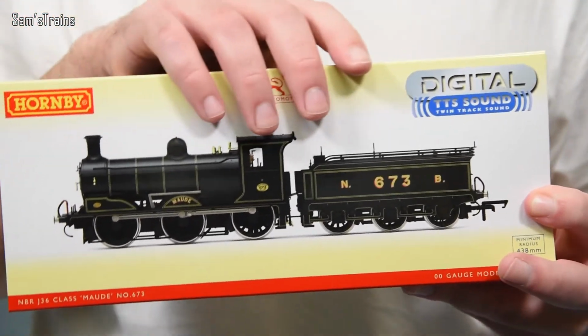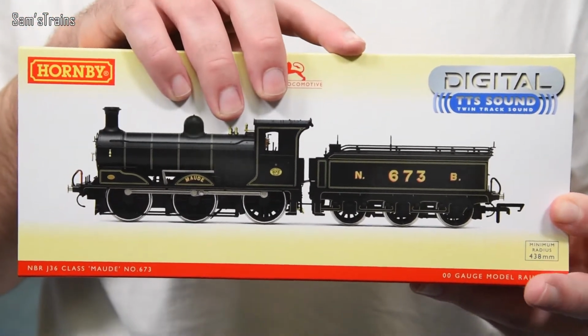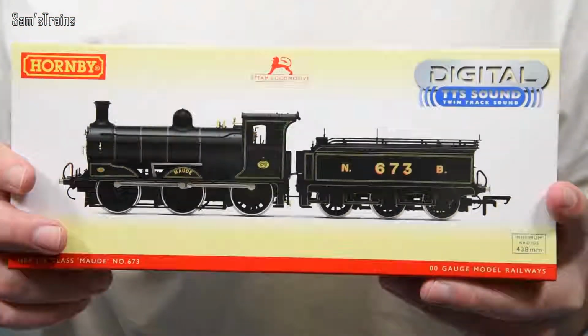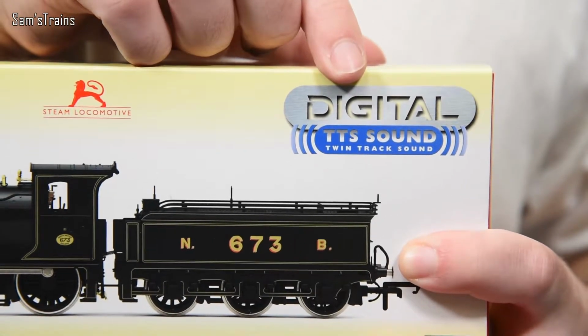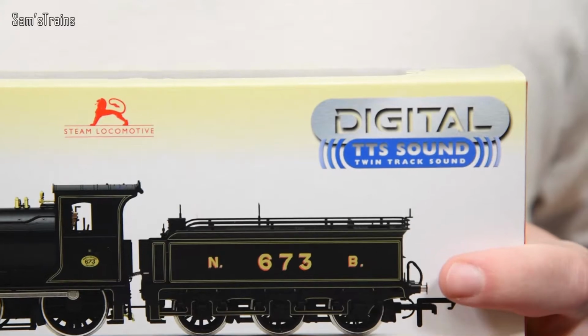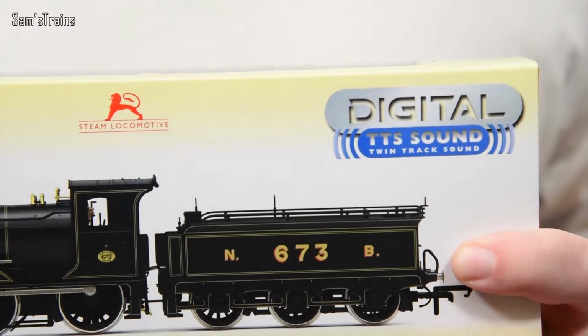They've had the LNER version already released, they've had the BR Black version already released, but this is the pre-grouping version, and this is the one I wanted. Now, as you can probably see, this also has TTS sound on board. This is a DCC fitted locomotive with sound, which is really awesome. I've not looked at one of those for quite a while.